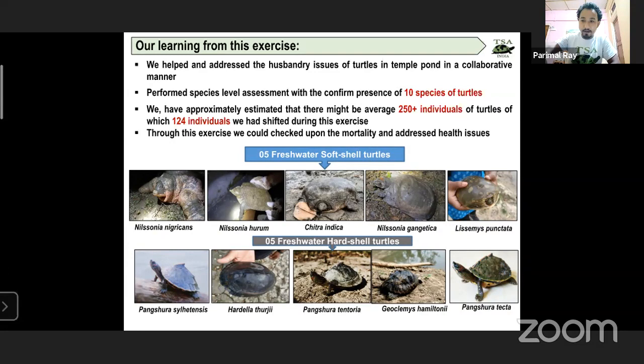Among the soft shells, we found 3 species of Nilssonia: Nilssonia nigricans, Nilssonia hurum, and Nilssonia gigantica. The rest are hard shells, which are very hardy. All these animals were brought by the devotees because they have a mythological value. And as I said, we have handled and shifted a lot of animals.